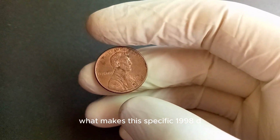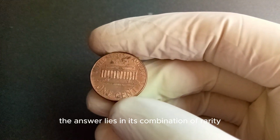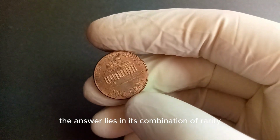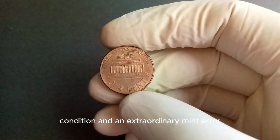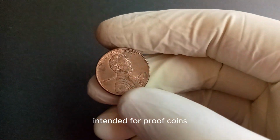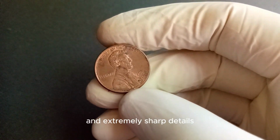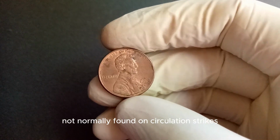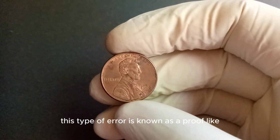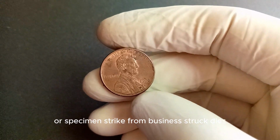What makes this specific 1998 D penny so valuable? The answer lies in its combination of rarity, condition, and an extraordinary mint error. This coin was struck using a special die that was intended for proof coins, meaning it has a stunning finish and extremely sharp details not normally found on circulation strikes. This type of error is known as a proof-like or specimen strike from business strike dies.